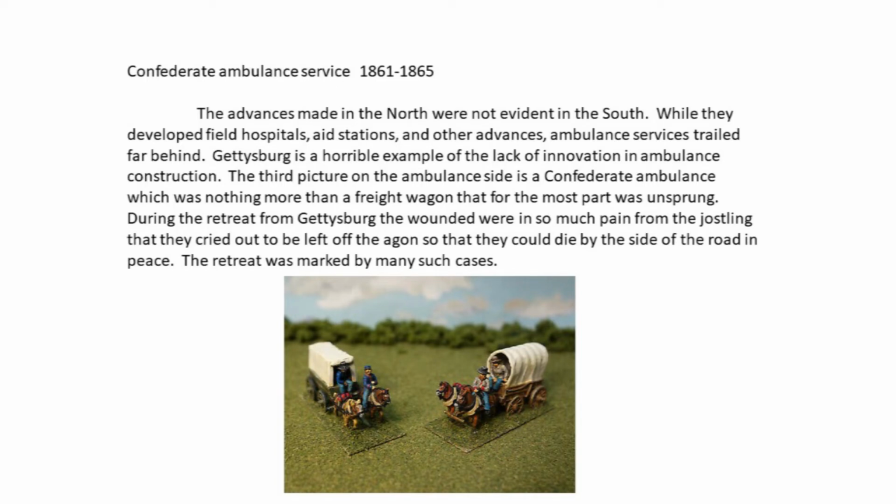Thankfully, I have to give credit to the people of Adams County, the farmers along the way. They took in an awful lot of these wounded and took care of them. Even if they had come through and looted their places, they still took care of them, which is really a good gesture. The retreat was marked by over 500 cases.